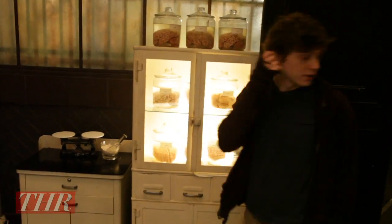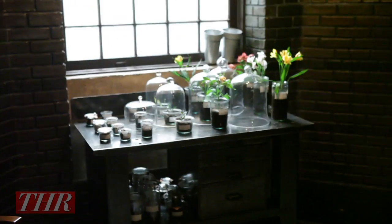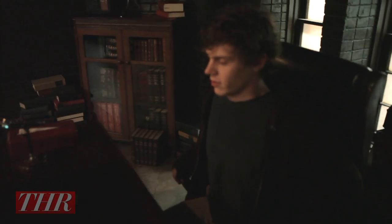Arden's brains. I think this is one of the coolest sets. Guy's plants over there. Arden's just a scary bastard. That's what it would be like to be Dr. Arden. You'd have to be 6'5" though.